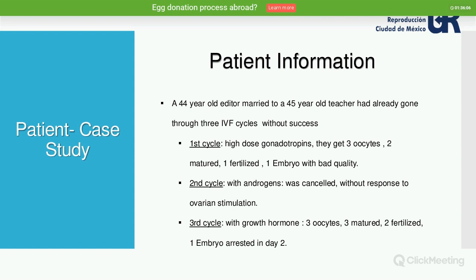Here is the patient information. A 44-year-old editor married to a 45-year-old teacher had already gone through 3 IVF cycles without success. In the first cycle, the ovarian stimulation was done with high dose of gonadotropins. They got 3 oocytes, 2 mature, 1 fertilized, and 1 embryo with bad quality, so there was no embryo transfer in that cycle. The second cycle was done with high dose of gonadotropins too, but they decided to add androgens. That cycle was canceled because the ovaries of the patient didn't respond to the stimulation.